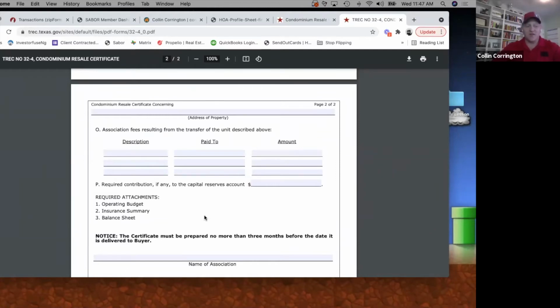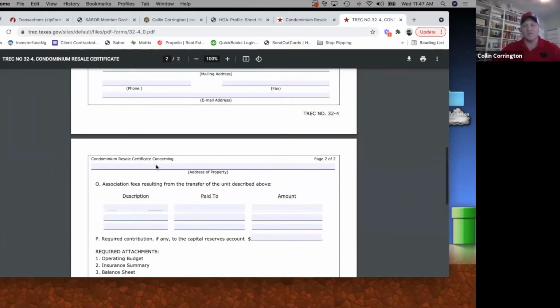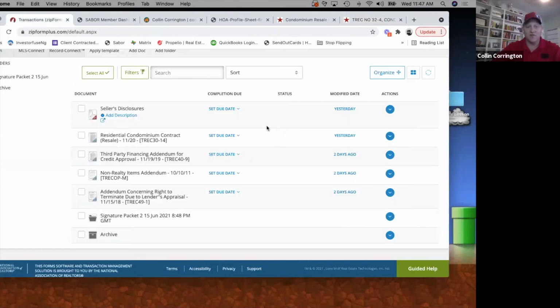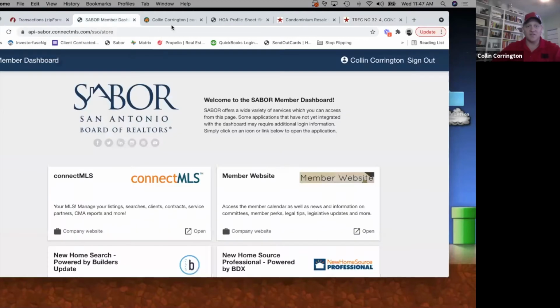That's why I like to go to either the management association or whoever's running the thing, ask them, can you please fill this out for me? And they're used to it. That's what they do. It's just kind of part of it. That's why when you pay those transfer fees, that's what you get with it.